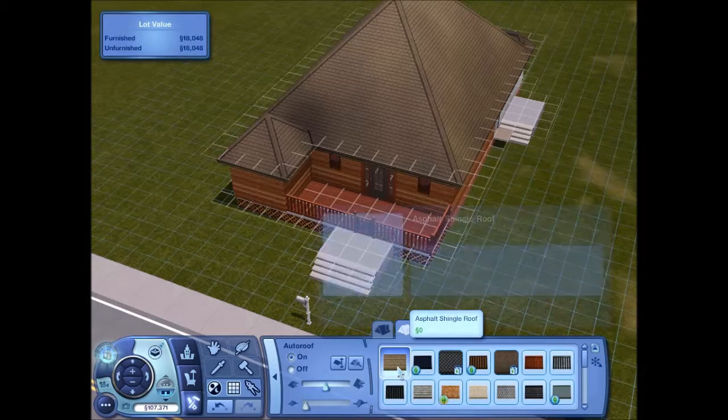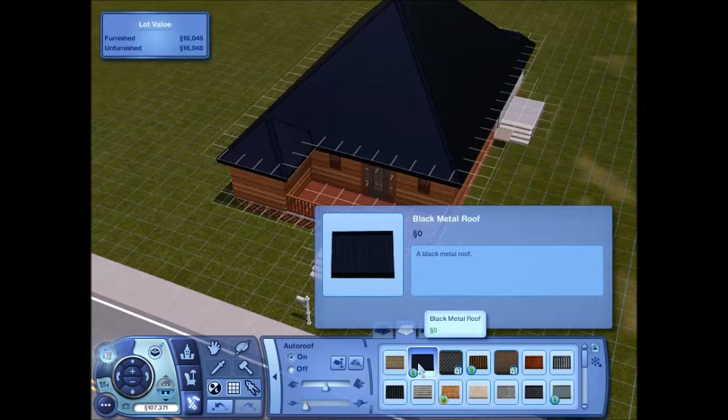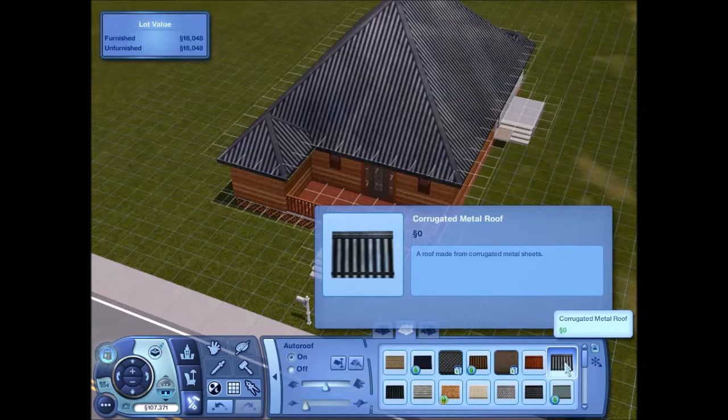Roof patterns. Black metal roof. What's that? I think that mostly represents how our roof was.